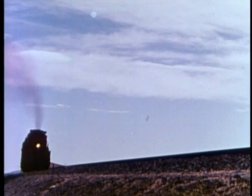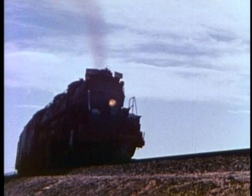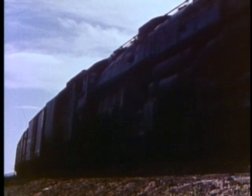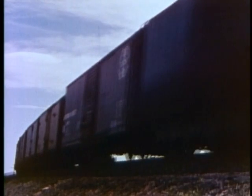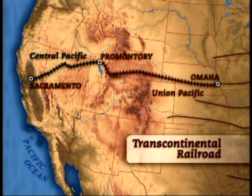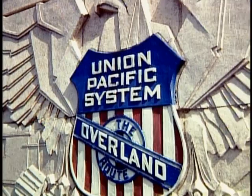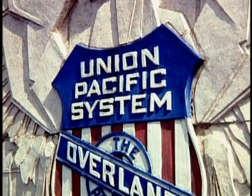Locomotives like the Alleghenies muscled coal trains through the mountains of the East. In the western states, another breed of steam giant was powering through the mountains and canyons of Wyoming and Utah. The Omaha-based Union Pacific Railroad built the eastern half of the Transcontinental Railroad and is the only major American line that has never changed its name.